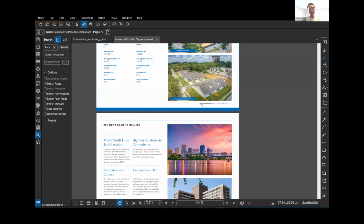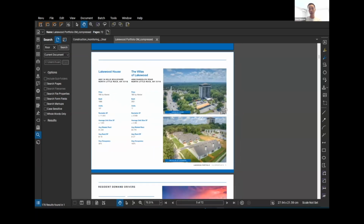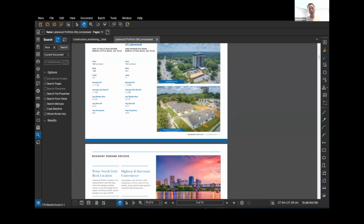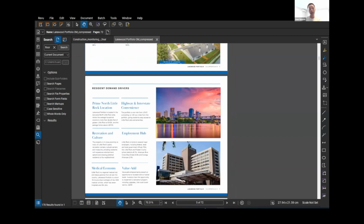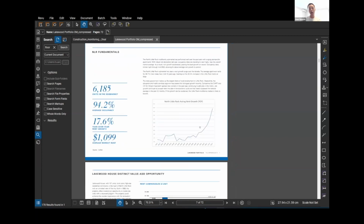So they're both in a fantastic location in North Little Rock. This is a really sought after location. There's a lot of demand here, both for just normal 2-bed, 3-bed units, and also for luxury townhomes like the villas here. Both of these properties have really good occupancy, and generally they're just good properties.